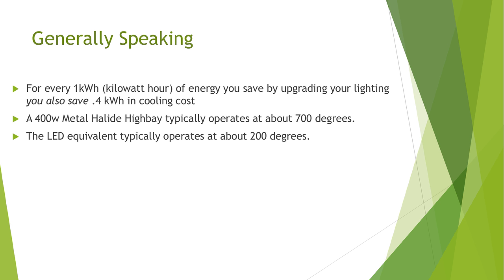Generally speaking, for every 1 kilowatt hour of energy you save by upgrading your lighting, you also save a little under half a kilowatt, or 0.4 kilowatt hours, in cooling costs. And to give you an example, we've got a light called a metal halide light. You see these a lot in your exterior lighting, but you can also see them interior in warehouses. A 400-watt metal halide typically operates about 700 degrees, but the LED equivalent typically operates about 200 degrees.